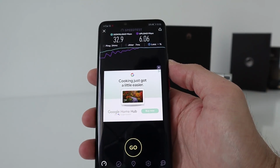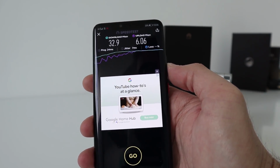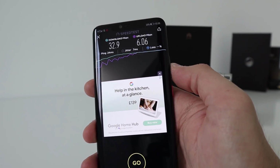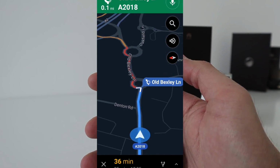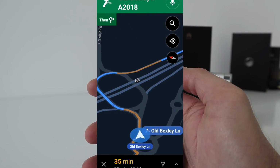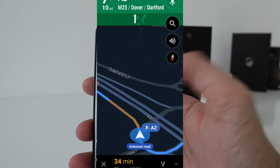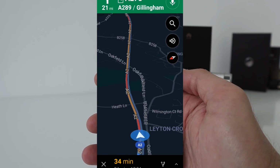Okay, that's good coverage. I've never got 32, well, nearly 33 megabyte download speed. That's super fast. Upload speed, very good as well. GPS connectivity, as expected, was absolutely spot on as well. But always test it just in case. I use Google Maps nearly every day anyway, just in case there were any issues. But as expected, no problems at all.